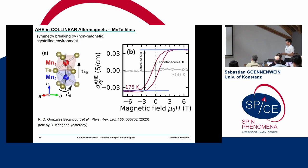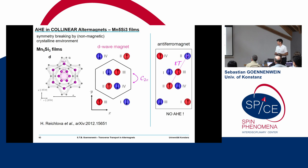Yesterday, I fear there won't be any repetition, Dominic spoke about the manganese telluride, where you see this anomalous Hall response in thin films. And now I'll touch upon the manganese 5 silicon 3, as promised. If you look at the spin structure, it's rather complex, a hexagonal system.